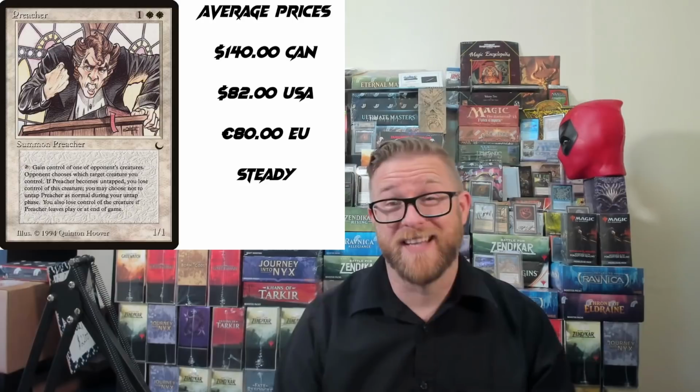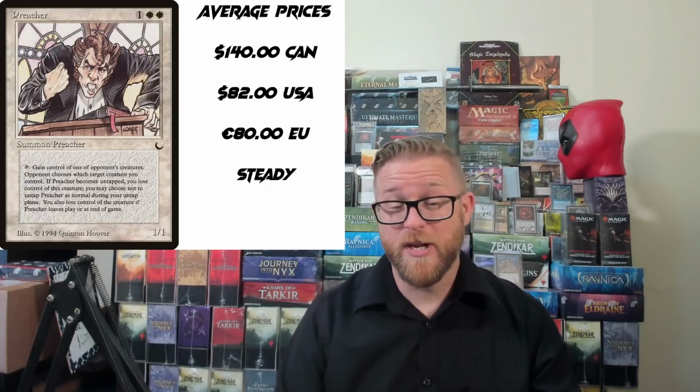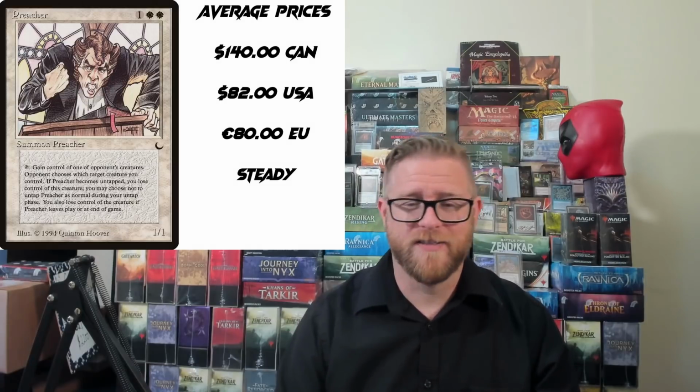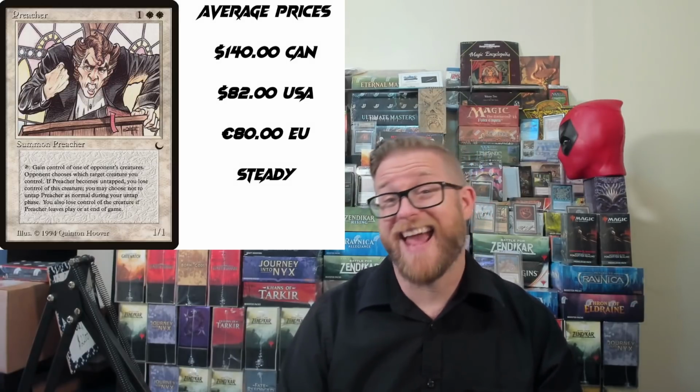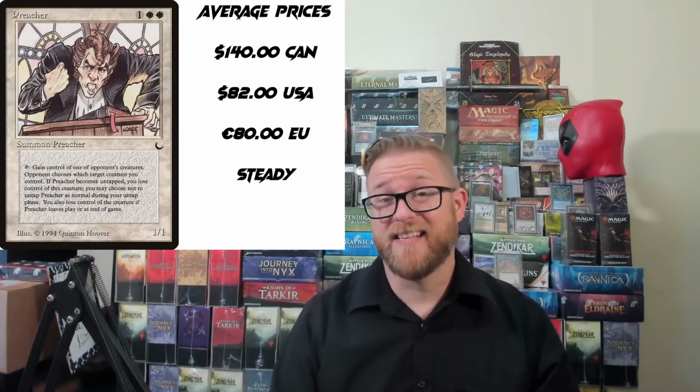You don't really see cards like this anymore. The Dark had a lot of those themes going on, the whole Inquisition thing. Pretty crazy. And a fairly affordable card still, at $140 in Canada, $82 US, and €80. Guys, steady sales, but not strong.